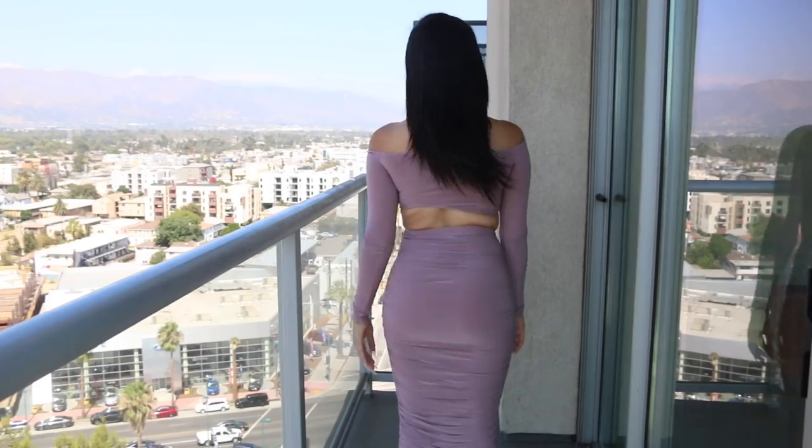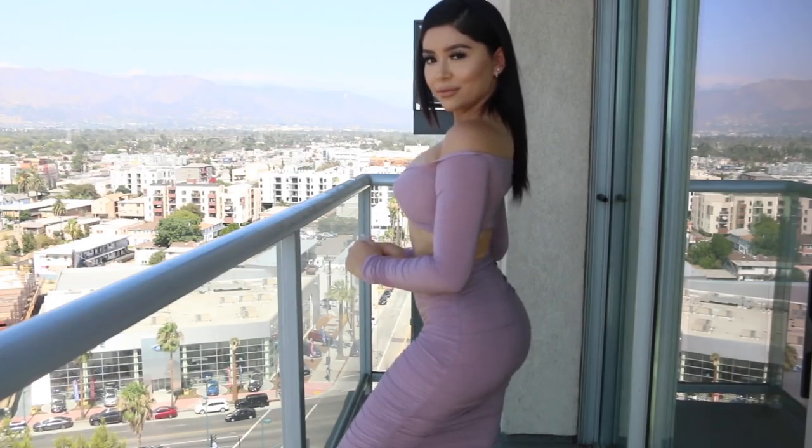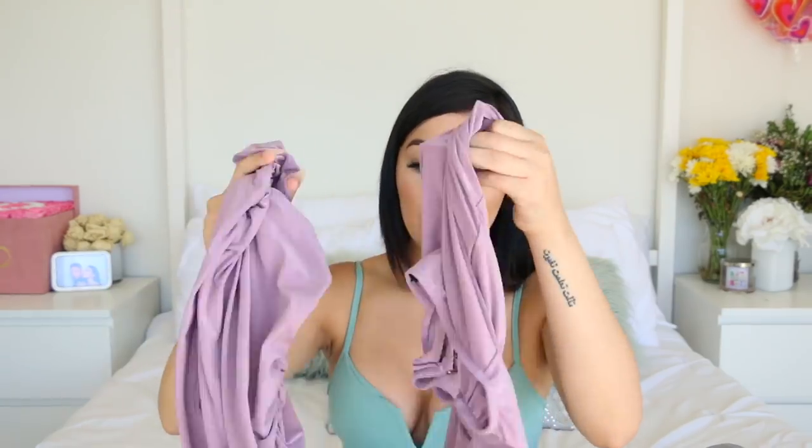I love things that are scrunchy because it accentuates your hips and your butt. So it makes your butt look perky, it makes your hips look bigger. And I love that it had the scrunchiness on the sides, so it made me look even curvier. And I actually really like that it's really, really long, because I don't have any skirts that go all the way to my ankles. But overall, I am obsessed with it. I got this one in the dusty pink, I would say. And then I also got the pants version of it. When I saw the pants, I was like, oh, I need them in my life.